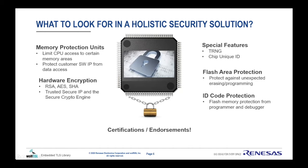The other features you should consider are special features like the true random number generator and the chip unique ID, which can be used to encrypt the key inside the microcontroller. The flash area protection and the ID code protection are also important. The flash area protection protects the flash data against accidental programming and erasing. The ID code protection also protects against tampering with the device code by programmers and debuggers. And beyond these features, certification and endorsement is also a crucial and very important factor for device selection.